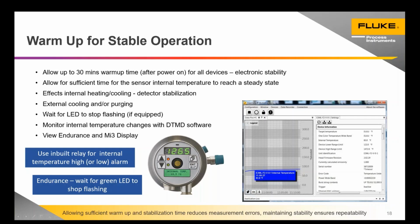In terms of the endurance sensor, the ratio sensor will give a warning, ECUU, as it's warming up, but that error code will disappear and it will give a reading. But the main part of the endurance is if the green LED is flashing, then you still need to wait for the unit to reach stability.